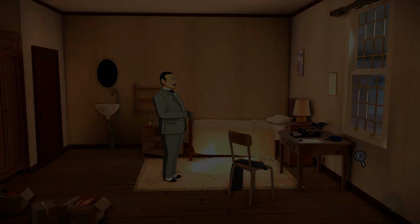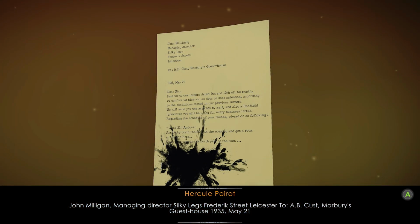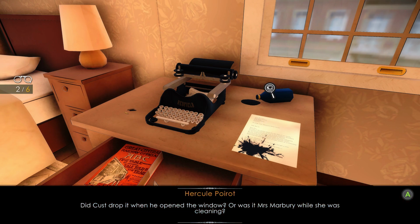Investigate the desk on the right-hand side, and investigate the letter, the spilled ink, the pencil sharpenings on the left-hand side of the desk, the knife and the book in the drawer, and then the typewriter. Did Custs drop it when he opened the window? Or was it Mrs. Marbury while she was cleaning?